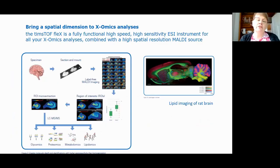And one additional feature which we have not had any possibility before is that this instrument, timsTOF Flex, has a dual ion source. So we are able to do basic LC-MS type of analysis, but in addition, it has a multi-ion source. So basically what we can do with that is multi-imaging. So we can take small tissue sections onto the multi-target and then do the mass spec analysis throughout the slide.